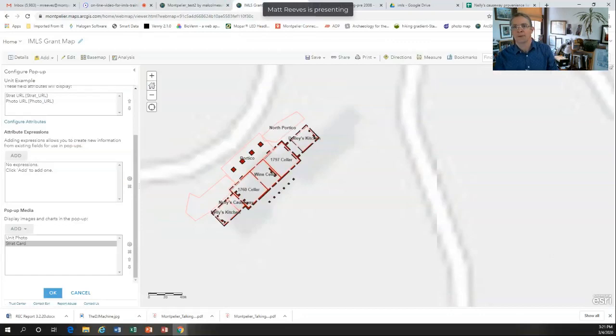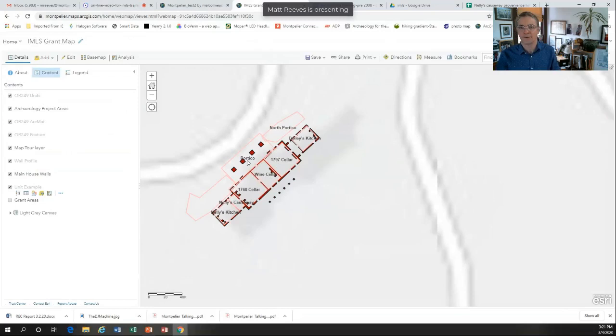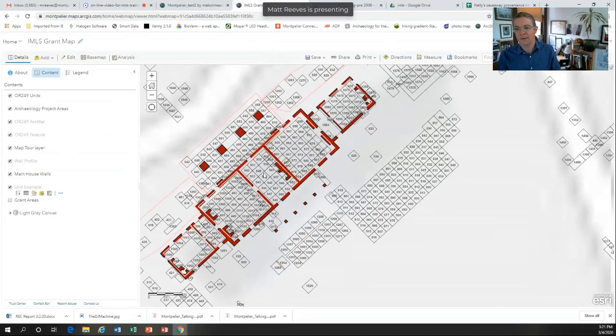An easier way to look at this is our active IMLS grant map right now. I've switched screens. This is a map that I've shared with you already. This is the ArcView map. When you look at this, you can see the different project areas. We've got the 1760 cellar, the wine cellar, the 1797 cellar, and the portico area, as well as about three other areas. And as you zoom into this, what starts appearing is all the units.